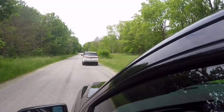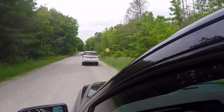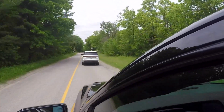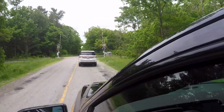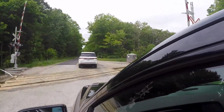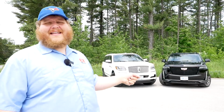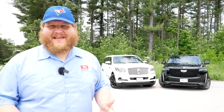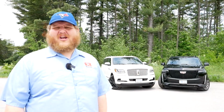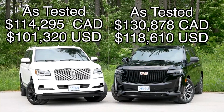Now when it comes to fuel economy, pretty similar, but the Cadillac is worse. Over here you're talking about 16 miles per gallon combined, where the Lincoln is rated for two better, 18 miles per gallon combined. The specific models we are looking at today are the Cadillac Escalade Sport Platinum and the Lincoln Navigator Reserve. These are basically top trim models, and the prices speak to that. That Cadillac Escalade costs $130,000 here in Canada, where that Lincoln Navigator is $114,000.